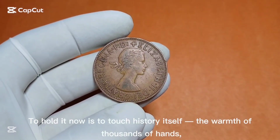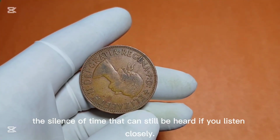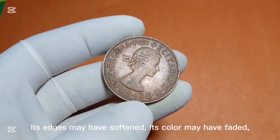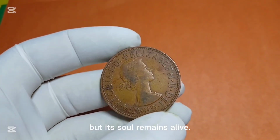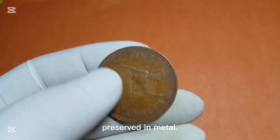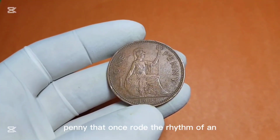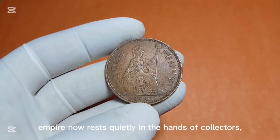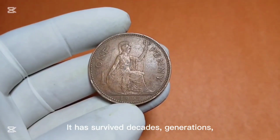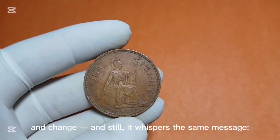To hold it now is to touch history itself, the warmth of thousands of hands, the silence of time that can still be heard if you listen closely. Its edges may have softened, its color may have faded, but its soul remains alive. This coin is not just British currency, it's Britain's memory, preserved in metal. Imagine that a simple penny that once rode the rhythm of an empire now rests quietly in the hands of collectors, historians, and dreamers. It has survived decades, generations, and change, and still it whispers the same message.